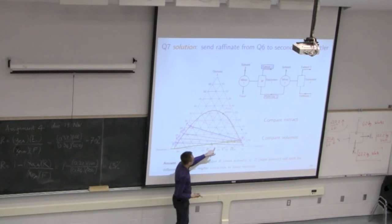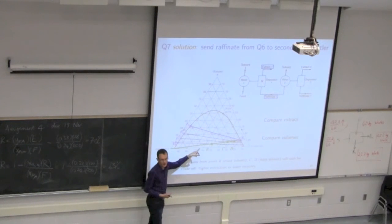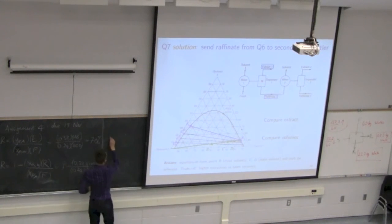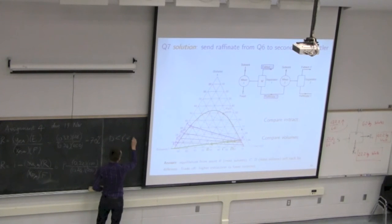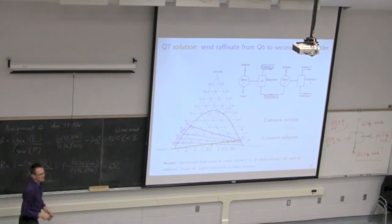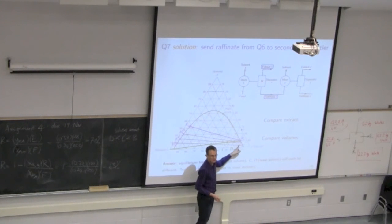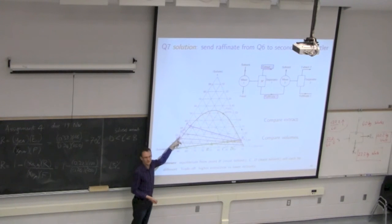Okay, but let's take a look back here. What's also happened if I've gone to higher and higher amounts of solvent? So D is low solvent, so D is less solvent than C, which is less solvent than B. What's happening to my extract? Yeah, less and less mass of solute in that extract stream as well. Okay, so you don't get something for nothing. This is great, we want this. We want my raffinate concentration to get lower and lower. But the concentration of my extract is also getting lower and lower.